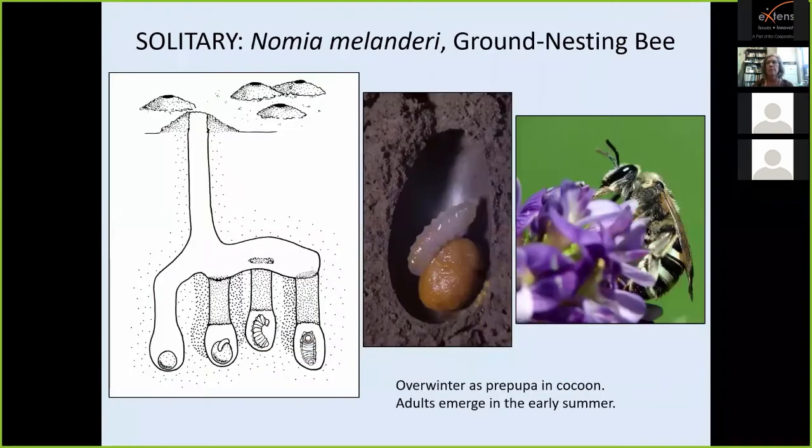An example of a ground nesting bee is Nomia melanderi, which is the alkali bee. And it's native to the United States. These bees burrow tunnels under the ground, leaving tumuli up at the top of the soil, and they nest in very sandy soils out in the west.